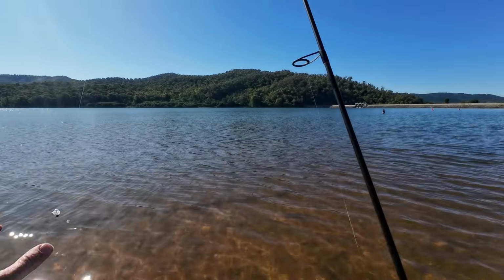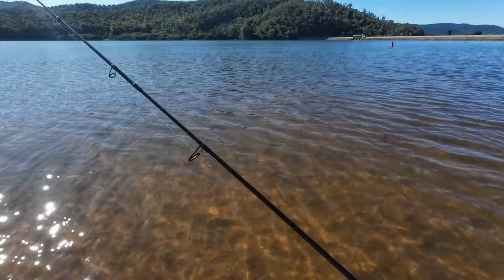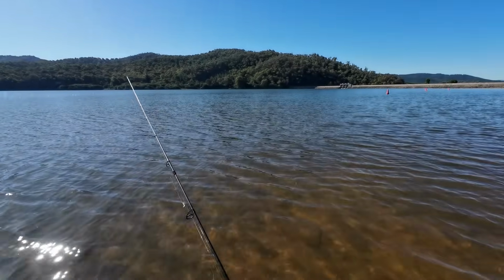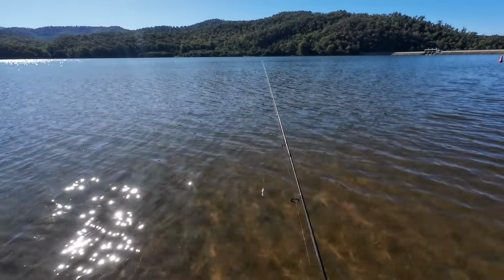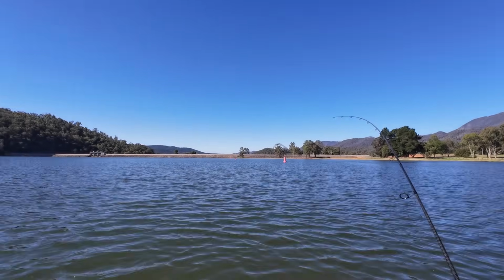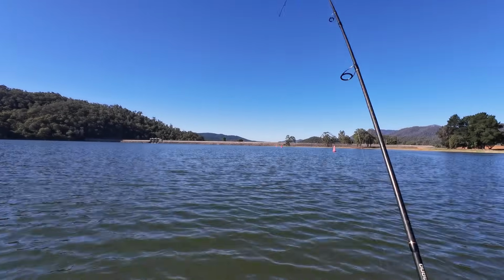Well, I've moved back over near where I started. I started just down there near those big Christmas trees. I think I've done better over this side than I did over the other side near the boat ramp. Got him. Still only a little one though.